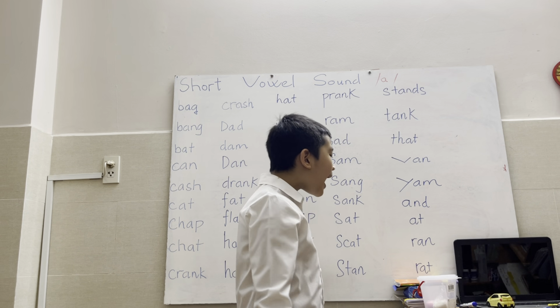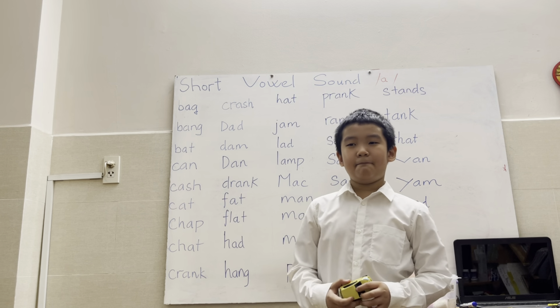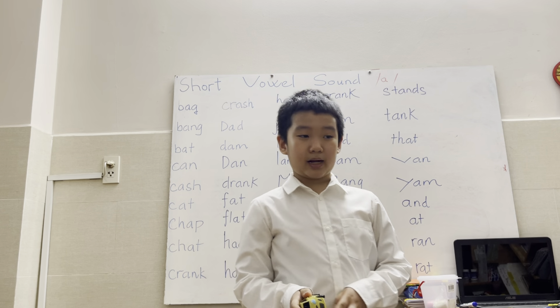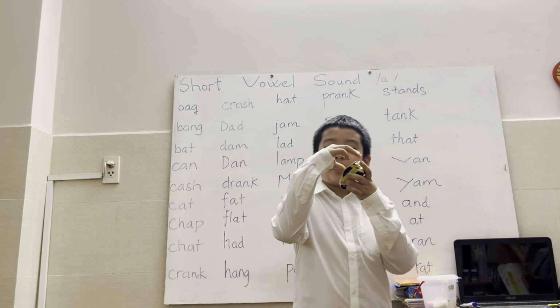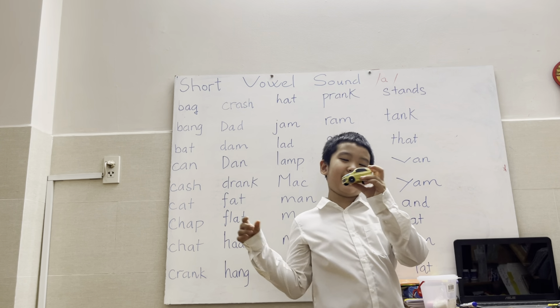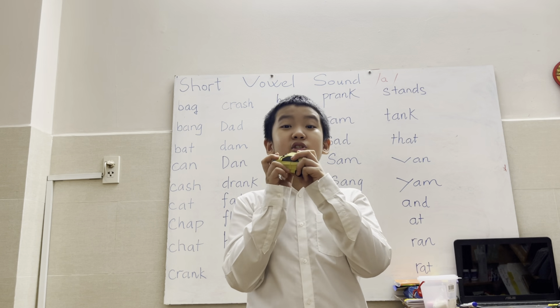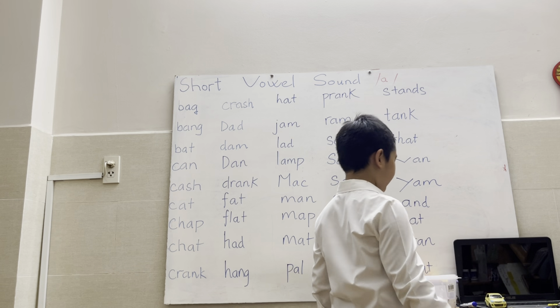This is tank. What is a tank? Tank is a big machine that has tracks, and it has a big head on top, and it has a gun. Like, I transformed my car into a big tank. Now, do you understand what is tank?